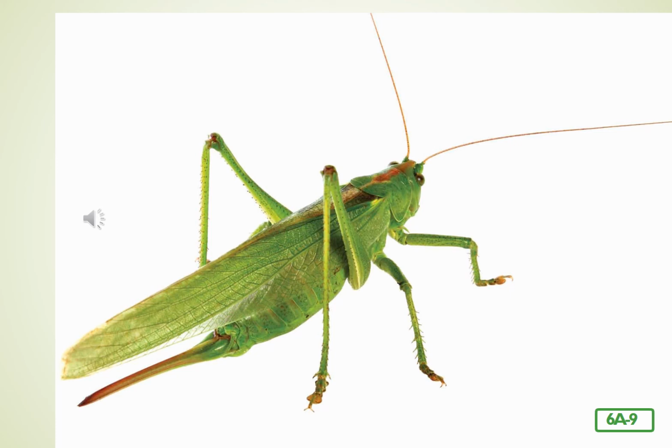It is a little like rubbing your fingers along the teeth of a comb. As the two parts rub together, the wings vibrate, moving back and forth rapidly to produce the sounds that you hear.